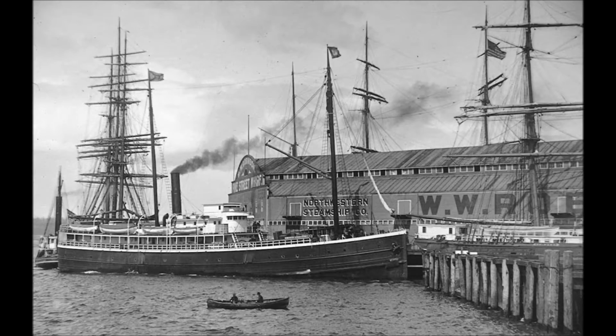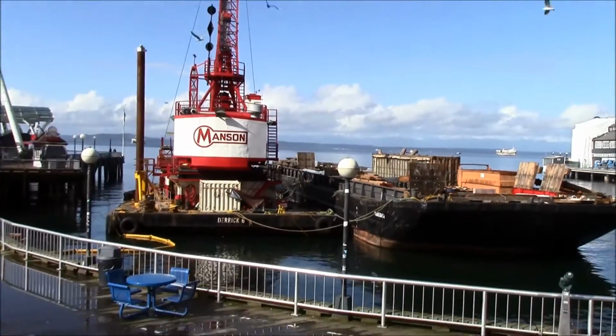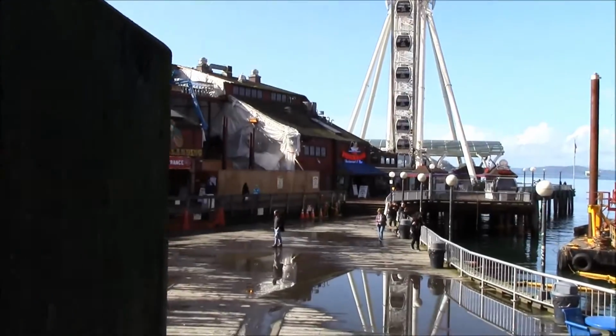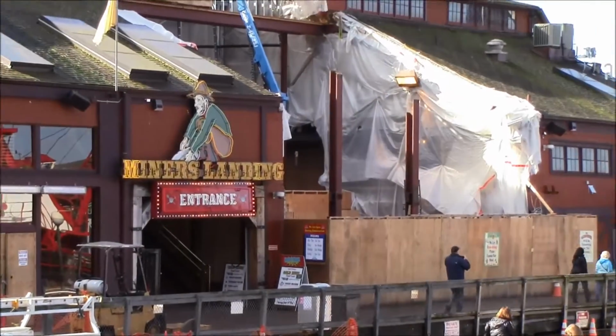Here's a picture of Pier 59 in 1906. The Pike Pier was built in 1905. It stayed the same until 1973 when the Seattle Park Department bought it. And then in 1977 it became the Seattle Aquarium. The Seattle Aquarium is still to this day an attraction to all people.